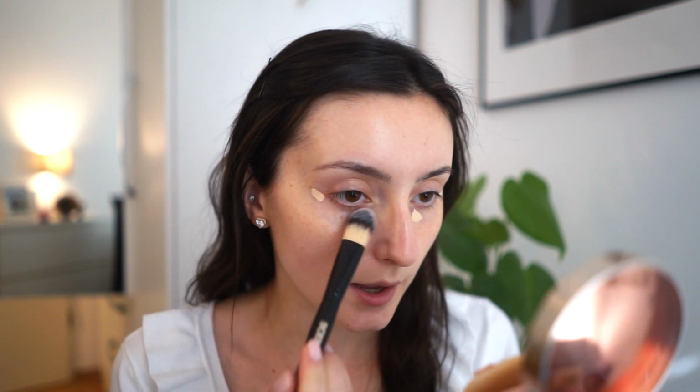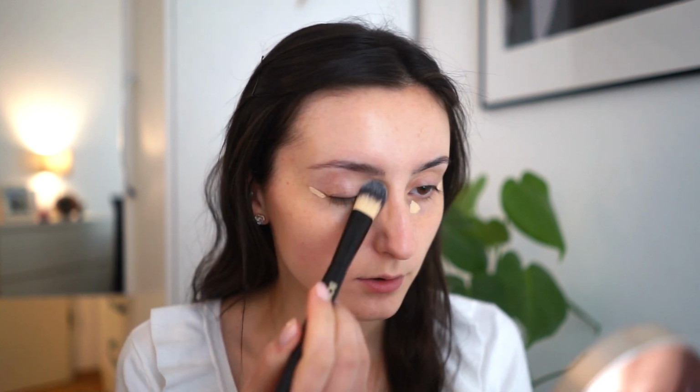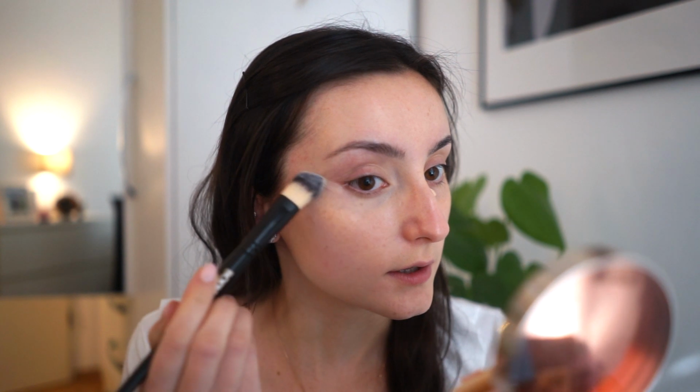I know that applying concealer like this has been kind of a trend on TikTok and stuff. I personally do it because I feel like it works with my facial features. I feel like since I naturally cast a shadow right here and my eye socket also does a shadow, it looks very natural on me to just apply a little bit of concealer here in the back, blend it out very lightly. I don't try to make this look super sharp by any means.